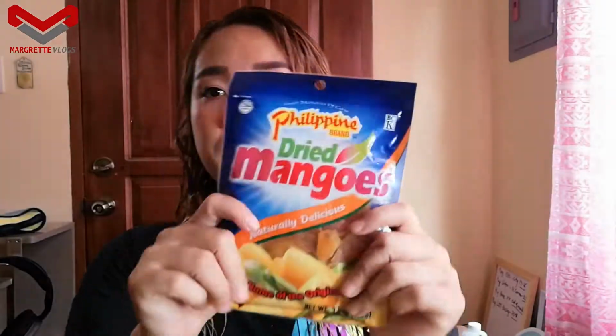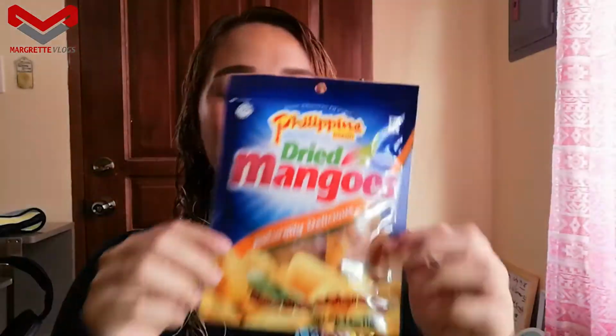And then another dried mango. Still ripe. So there are a lot of tricycles here in Argao. Okay, so still dried mangoes but in a different packaging.